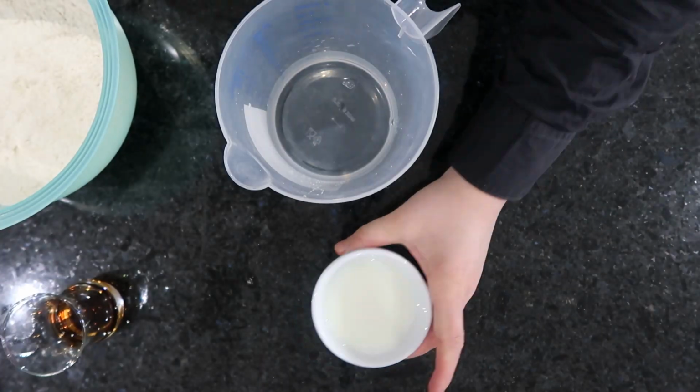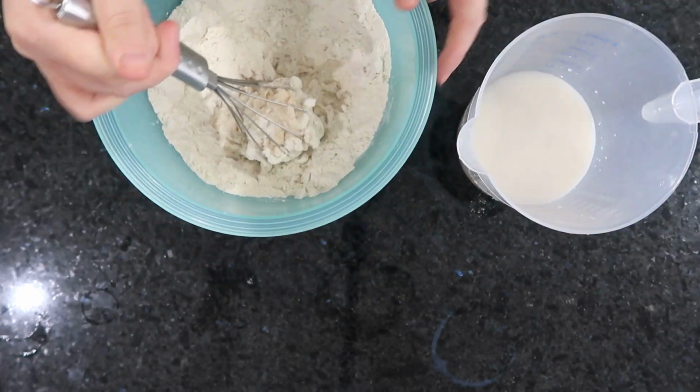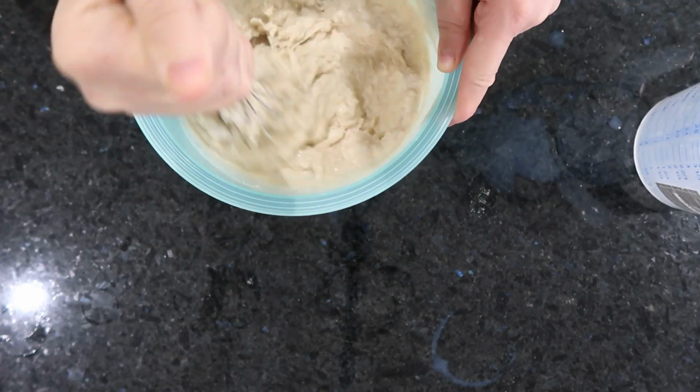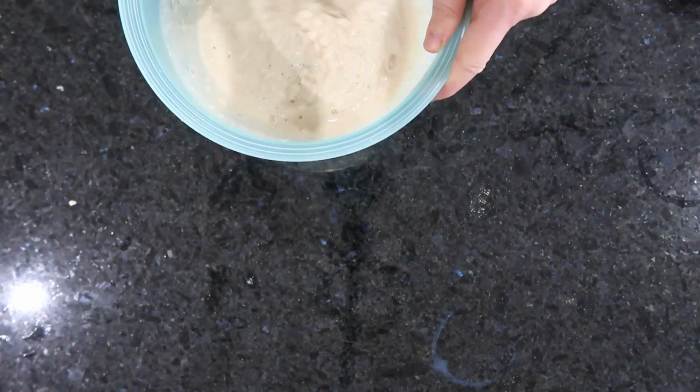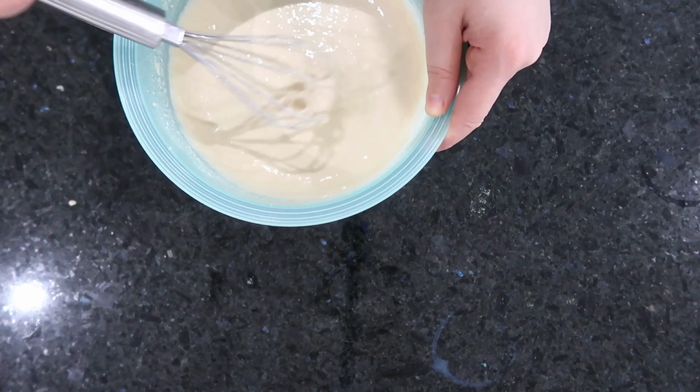In a jug, mix the wet ingredients and pour into the dry ingredients while mixing continuously. Continue mixing until you have little to no lumps. Leave covered in a warm place until bubbles form on the surface. This took an hour for me, and then mix again.